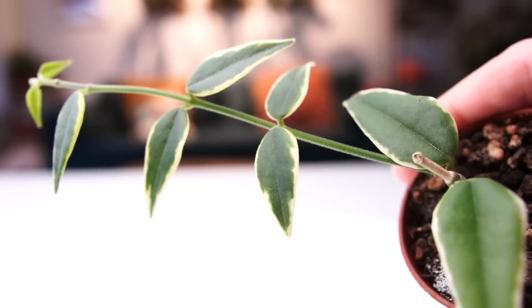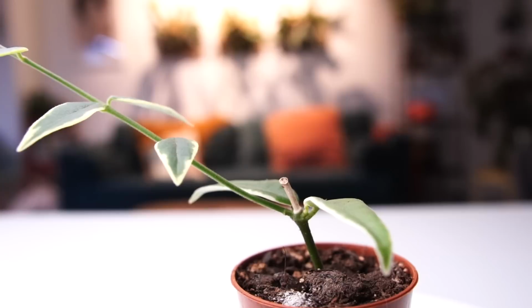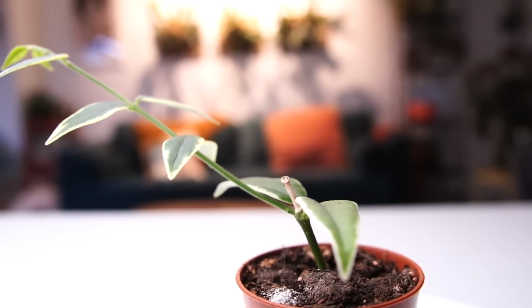I would also like the other variegated version, but I haven't found that yet, and I think that the other one is a little more expensive anyway. I probably got this for 12 euros, but I'm not absolutely positive. Anyway, it's putting out new growth, and I'm really happy about that.